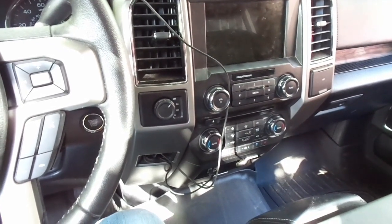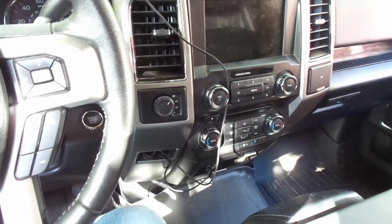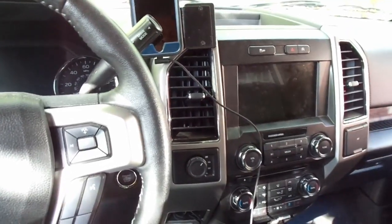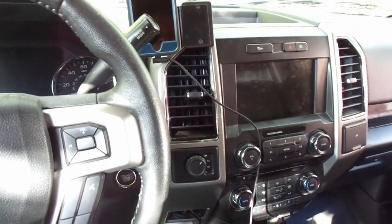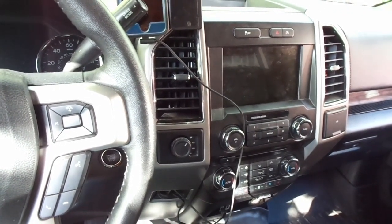And another symptom I had is if I was listening to a podcast, the voices start to crackle on you. And that was an early indicator that you were going to lose the connection between the Ford truck and the phone. And at that point, I decided it was time to figure out what was going wrong.